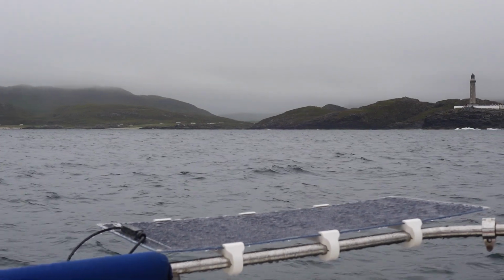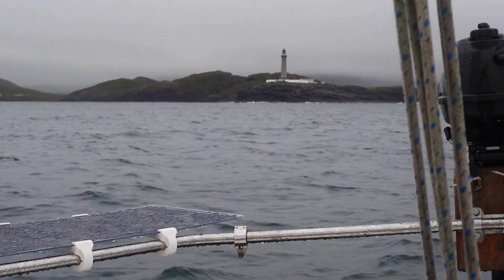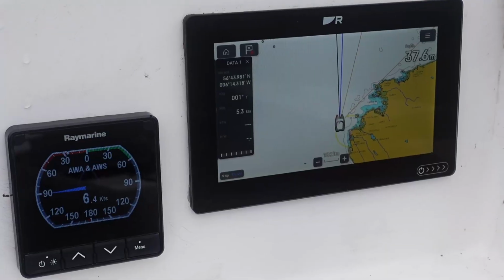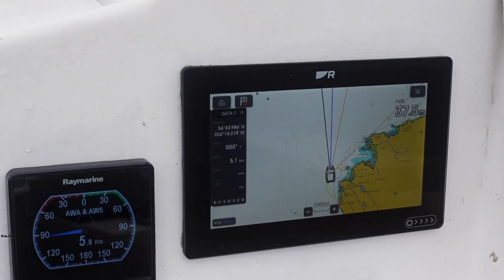Now, after working our way around this point just a little further, the wind filled in, managed to hoist the main up, and we got the hammer down. Some impressive speeds came up, and I was having a blast, so check out this footage.